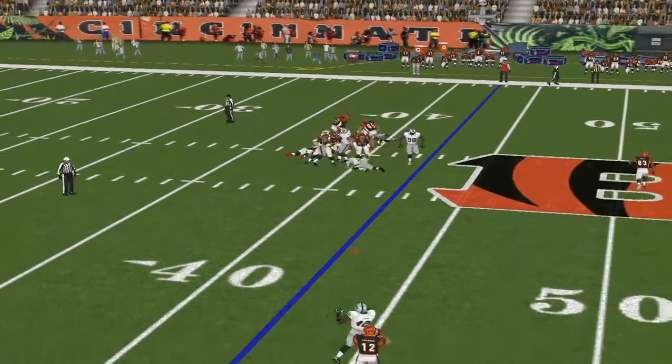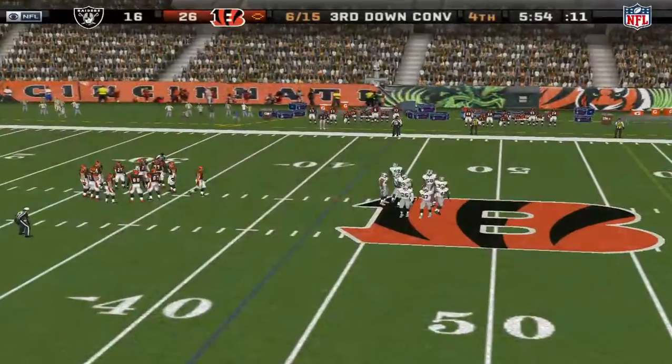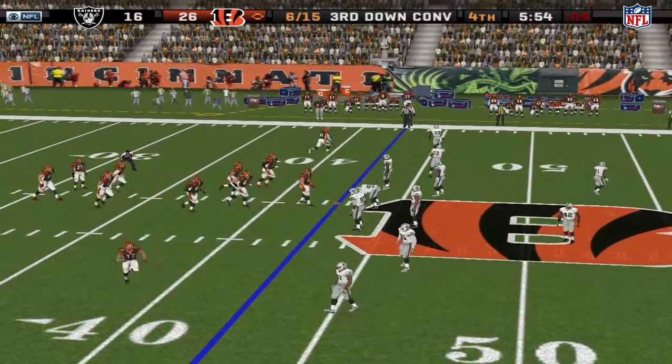Stepping up, gets the pass off. Almost intercepted. The pass falls incomplete. Number 12 was the intended receiver, Eric Smith, on that short pass.